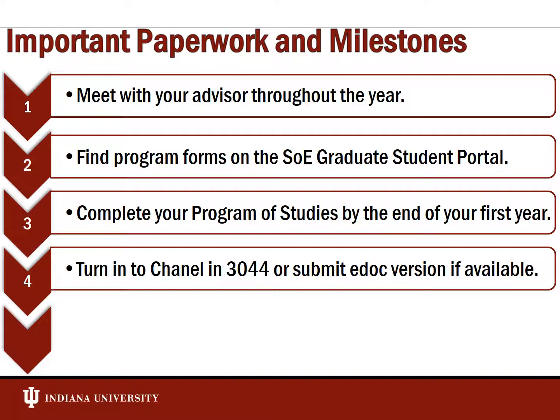Also find all of your program forms through the graduate portal on the School of Education website. If you're ever not sure where a form is or any kind of documentation that you need, you can contact the office and we can try to assist you.